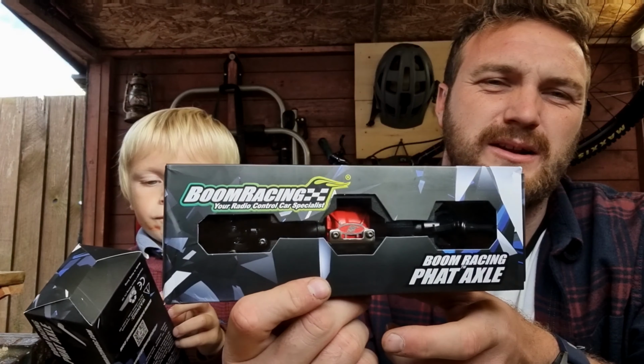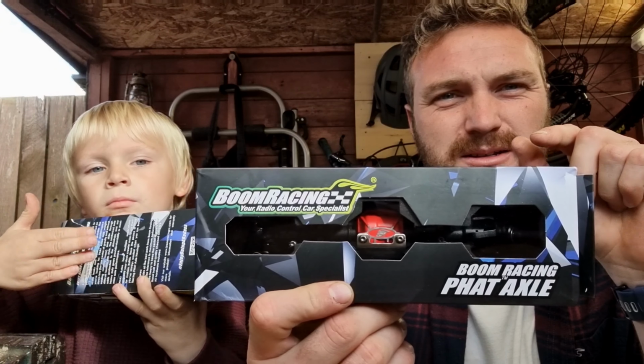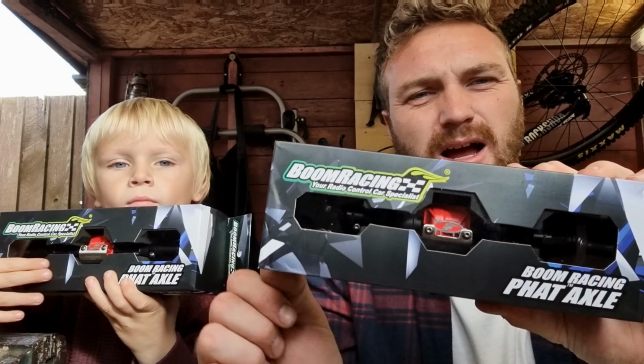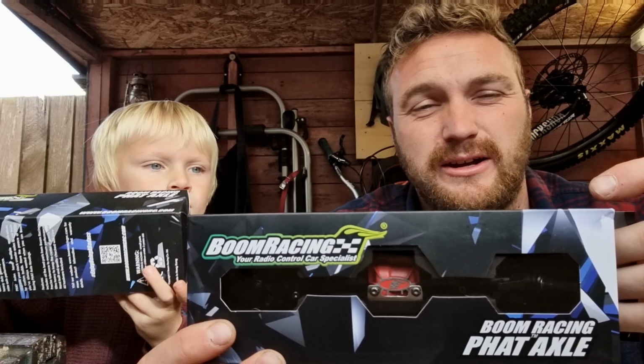And they're based on an AR44 axle, which is the SCX10-2 axle. We'll get them out and show you guys what they really look like. I had some of these on my Wally Jeep, the Wally Jeep 2, and I freaking loved them.